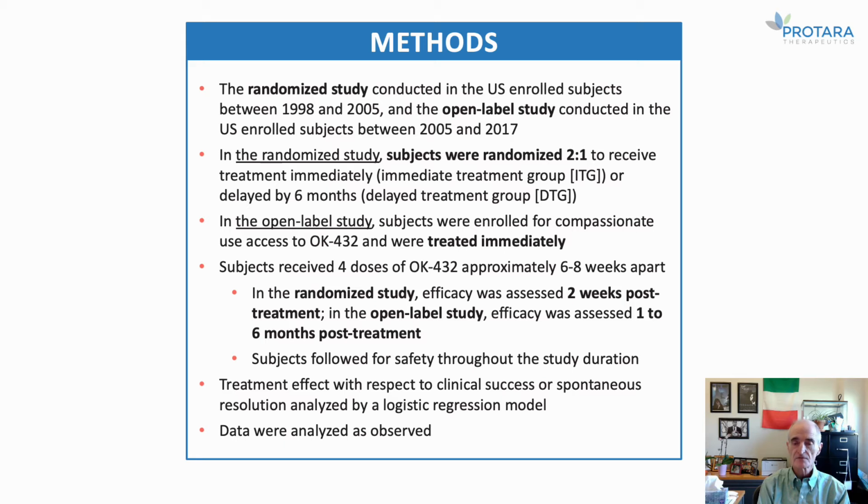The treatment consisted of 4 doses of OK-432, spread approximately 6 to 8 weeks apart, and in the randomized study, the efficacy was assessed 2 weeks post-treatment, and in the open label study, efficacy was assessed about 1 to 6 months after treatment. The treatment effect was analyzed with respect to clinical success, and then also spontaneous resolution by using a logistic regression model, and data were analyzed as observed.